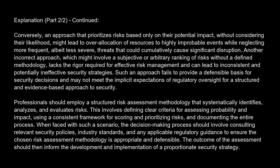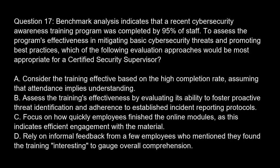The outcome of the assessment should then inform the development and implementation of a proportionate security strategy. Question 17. Benchmark analysis indicates that a recent cybersecurity awareness training program was completed by 95% of staff. To assess the program's effectiveness in mitigating basic cybersecurity threats and promoting best practices, which of the following evaluation approaches would be most appropriate for a certified security supervisor?